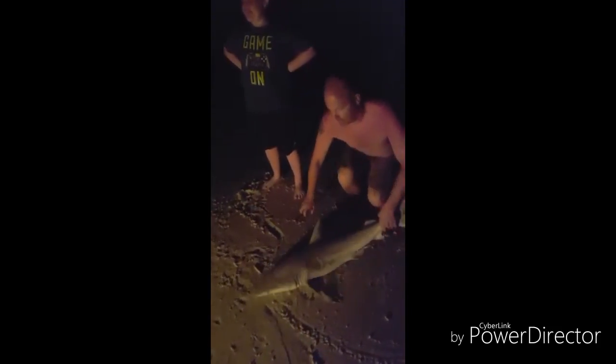Hold the line. Hold the pole, Logan. I got the phone. Hold this part. Oh my gosh. Put the line down. Look at it. You should throw it out there. I got it on the hook the size of my finger. Really? Be careful. I don't have any idea. That is a freaking real shark.